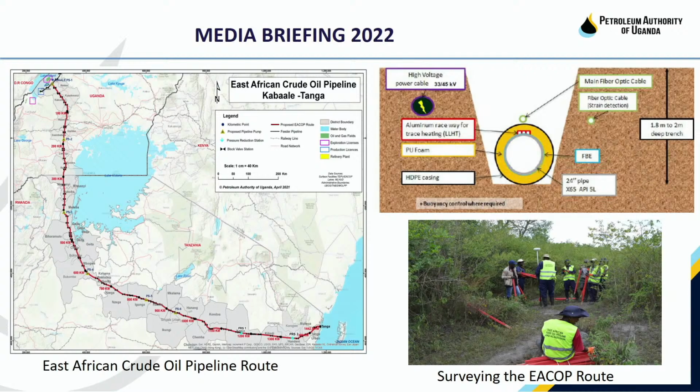Now, the authority also approved the route and the front-end engineering and design for the East African crude oil pipeline, and this was in October 2020. On the slide there, you can see the route of the East African crude oil pipeline. You can also see the ladies and gentlemen beginning to survey that route, and this is being done both in Uganda and in Tanzania. Now, in evaluating the suitability of this route, the authority considered the technical, the environmental, the social acceptability, and the integrity of the facilities that were going to be put in place. And this is with a view to oversee the timely, optimal, and sustainable development of these projects.